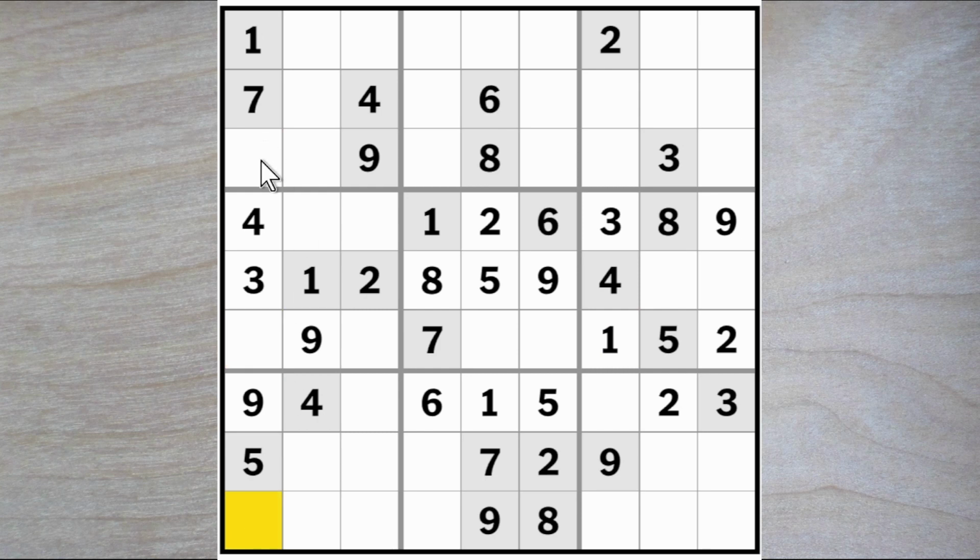Here we're looking for a 2, 6, and a what? And an 8. 8 blocks over and 8 blocks over. So here is an 8, and that automatically makes this a 6. Now what?